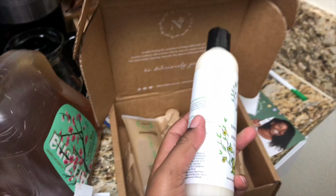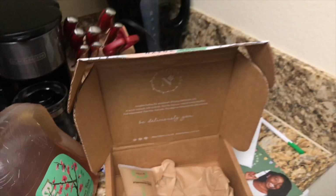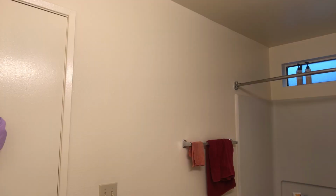So I ended up purchasing the Thirst Quenching Avocado Hair Moisturizer, and then I also got the flaxseed gel. So here I am the next morning. Once again, it is very, very early in the morning. I like to do my hair early in the morning so that I can take all day to dry it. That's why I do my hair at 7 o'clock every morning.